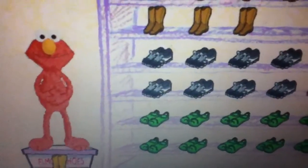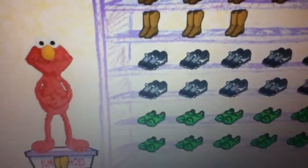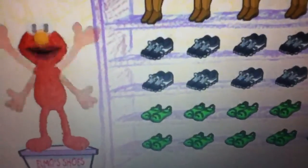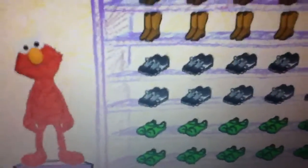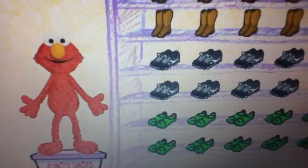I have a clue for you. Click on one of these pairs of shoes. Proceed. Yay! Elmo knew you could do it. That was the last pair of shoes. Now, let's see what's in the shoebox.